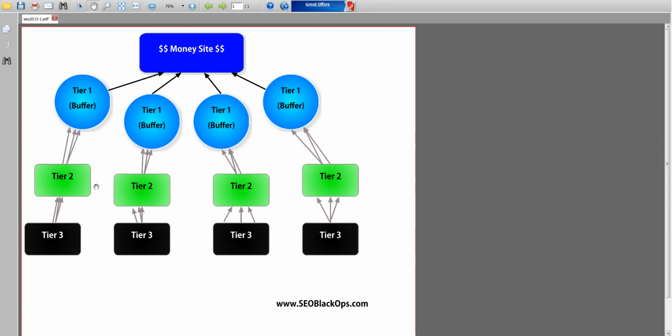And then you've got this set of tier 2. So with this tier 2 and tier 3, we're basically backlinking our backlinks, and we're linking in tiers, okay? This is what's working really well for me right now. And if you had to do this manually, there's no way you could pull it off and be in multiple niches and be able to stay sane.